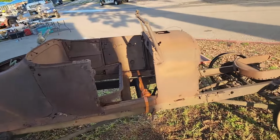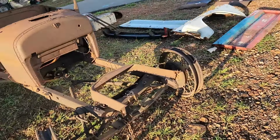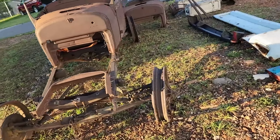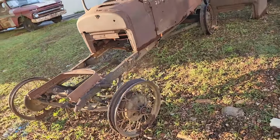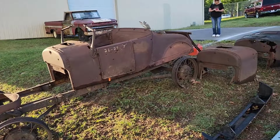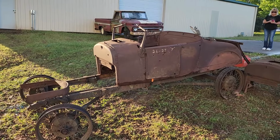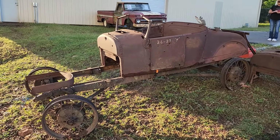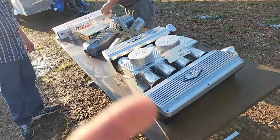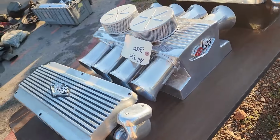I want this. I have an idea for one of these. Maybe a bit sparse for what I want to do. Someplace in one of these torches there's a blower belt. Yeah, I think so.